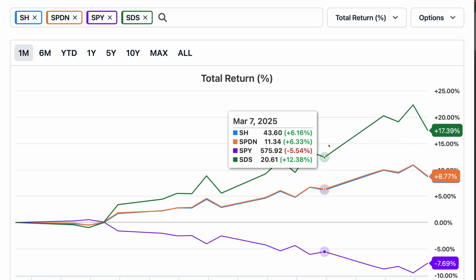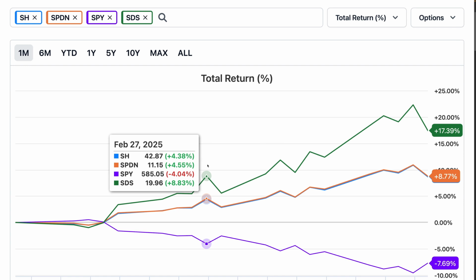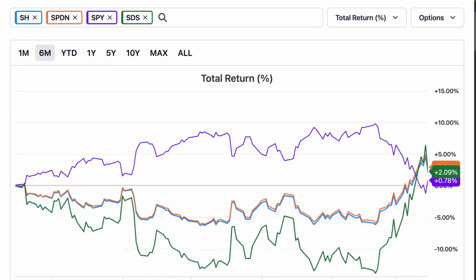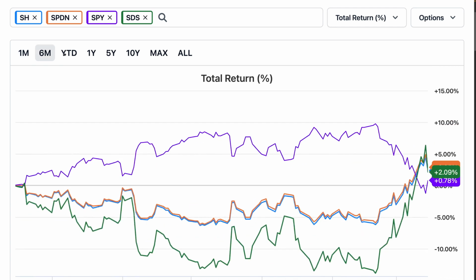If we go back a little bit more, it's more equal. If we go back a little bit, when the returns don't go up so sharply, it looks like it does a little bit more accurately. This is 12.38%, and the other ones did about 6.16%. So it looks like it's doing pretty well so far. Let's look at the 6 month. So just in 1 month, at one point up to 22% return. Now, if we go back further to 6 months, the returns start to drop.